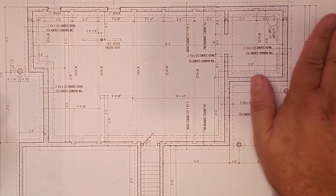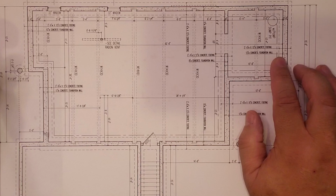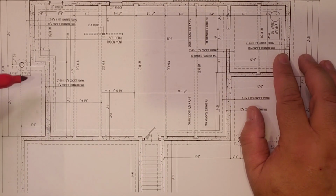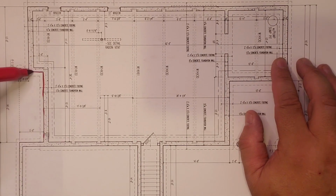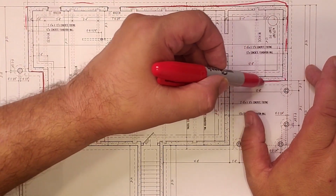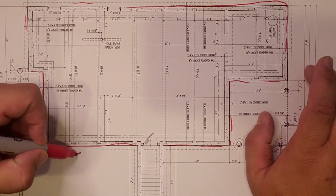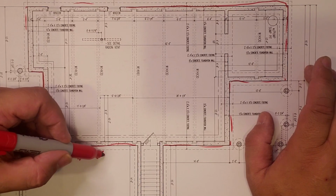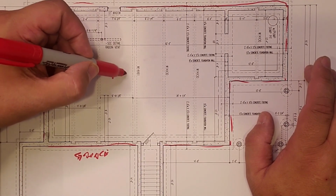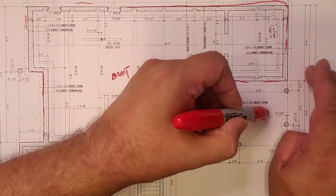All right, so here we have the foundation steel framing plan. Just to give you a sense, this is the outline of that basement. It goes all the way down there, and there's a little appendage there. It comes across here. You've got the garage here, and the basement up there. And then we have a little deck out here.